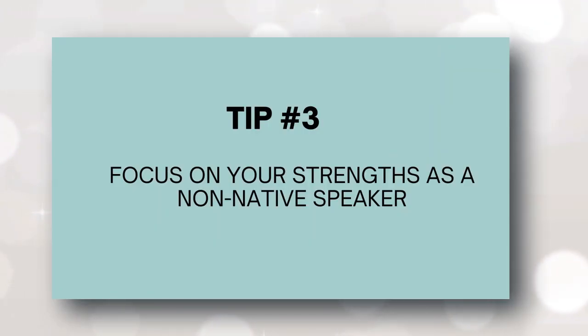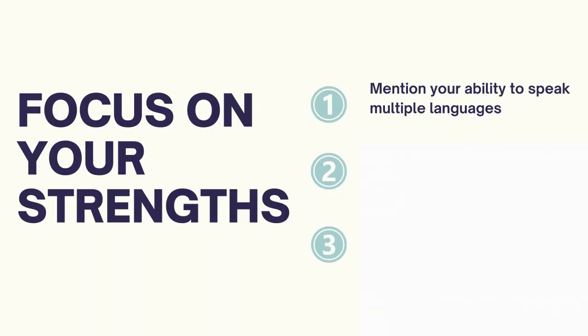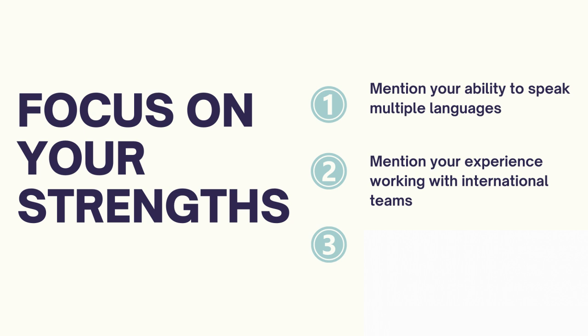Tip number 3. As a non-native speaker, you have unique strengths that can set you apart. Don't be afraid to highlight these strengths in the interview. For example, mention your ability to speak multiple languages, your experience working with international teams, or knowledge in different cultures.